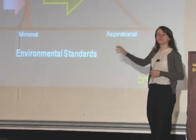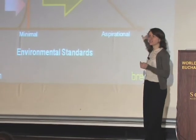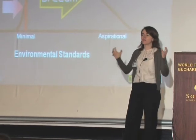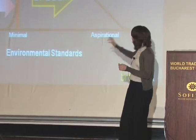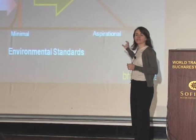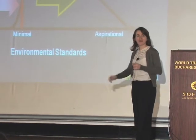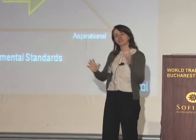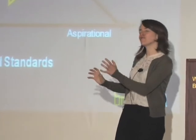What we want to do is work with the mass market. We're not concerned about the exemplar buildings, but we want to get the whole mass market really working and driven towards the sort of aspirational end of environmental standards. So we're not going to say we want zero carbon. What we're going to do is edge the industry further forward into the aspirational end.